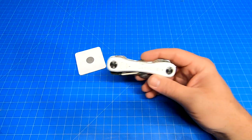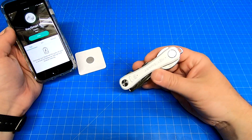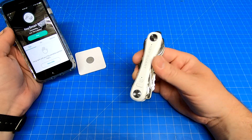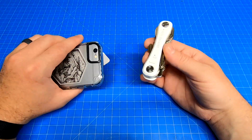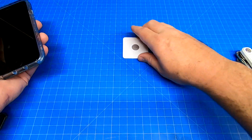So, pretty cool. You can change some of the settings in your Tile app. That's something fun to play around with. But it's super easy to find your keys or your phone. It goes two ways. So you don't have to have somebody call you. You can actually just use your keys to find your phone, or you could use your wallet like I do.